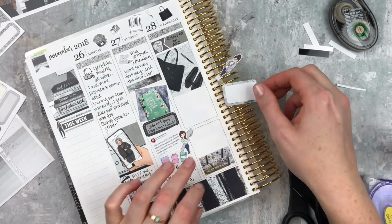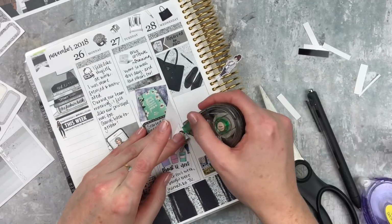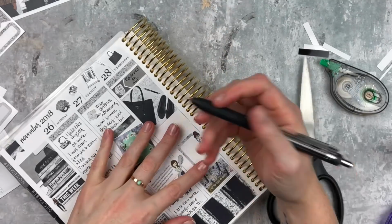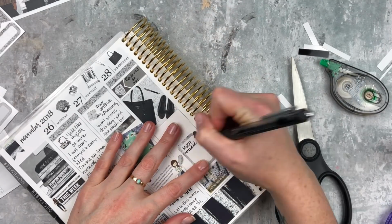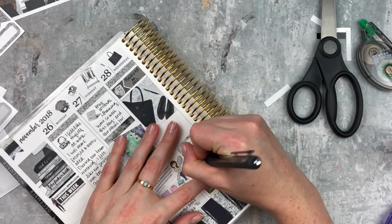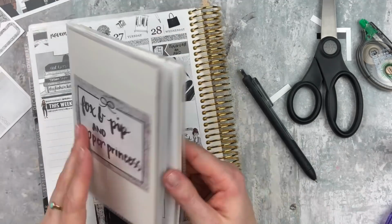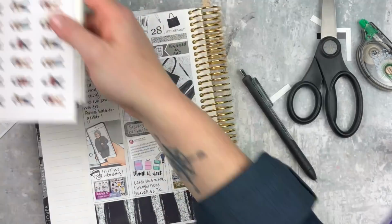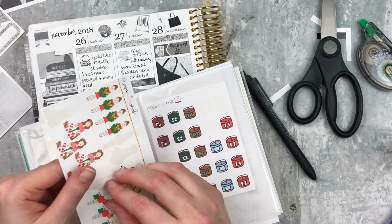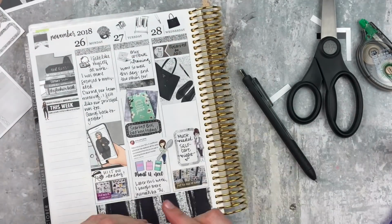And then on Wednesday, I put that I observed an ARD, which is a meeting for special ed students, and it was a rather difficult one. I thought it was going to be worse, but it was actually pretty informative and interesting, so it was a good experience for my internship. And then at the bottom, I marked with a Fox and Pip girl on a half box that I had a much needed self-care night.